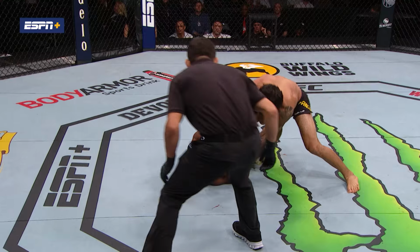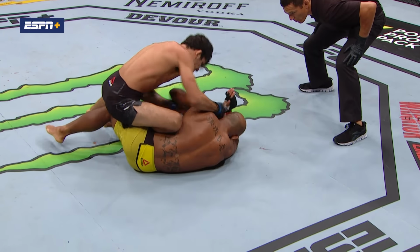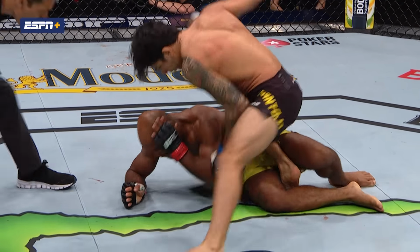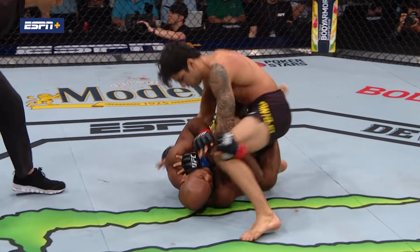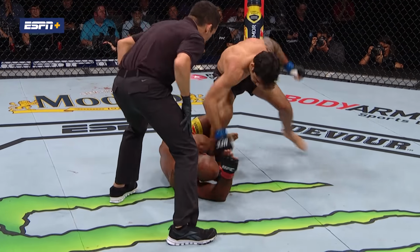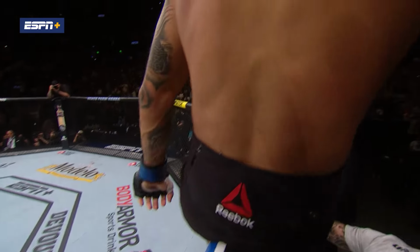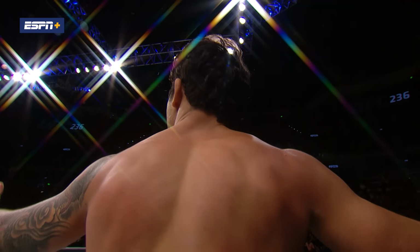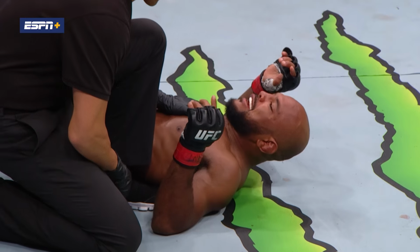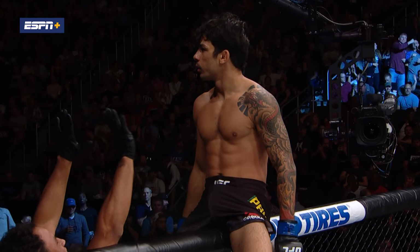Oh, good straight right. Piston of a right hand from Pantoja. That's so crazy that that's the same attack Cejudo got him with. Yep. That's the same exact attack Cejudo got him with, and Pantoja trains with Henry at times. That's it. I mean, same exact attack. Alexandre Pantoja knocks out Wilson Hayes. Quick switch of the feet, right hand straight down the pipe.